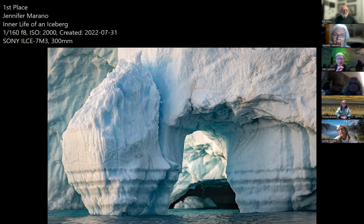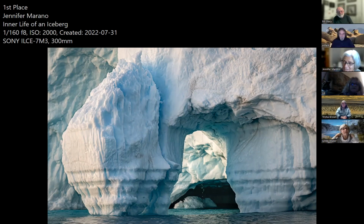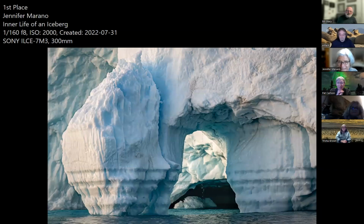One of the things I liked about taking these photos is I caught them in that instant, but no one will ever see them like that again because they keep changing. Beautiful capture with all the white. That's hard to do. All the colors, the layers. It's a great shot.